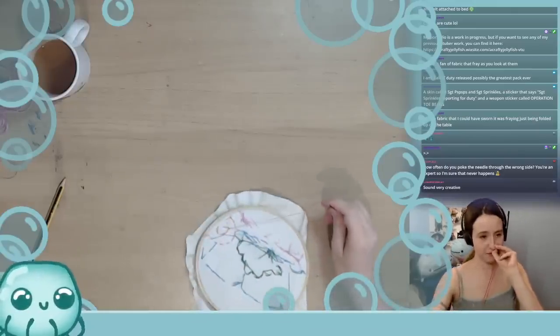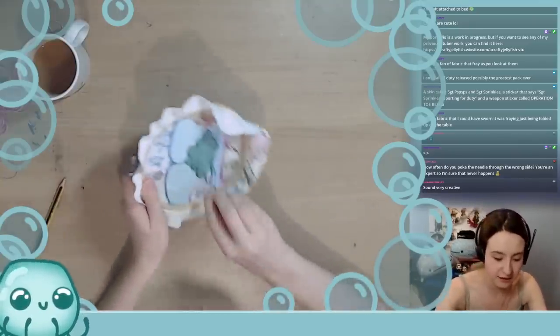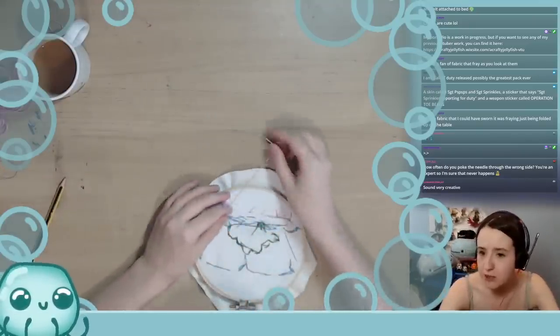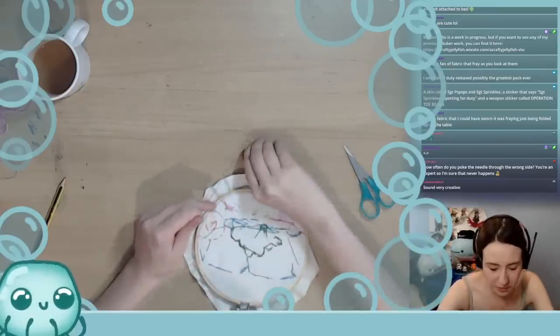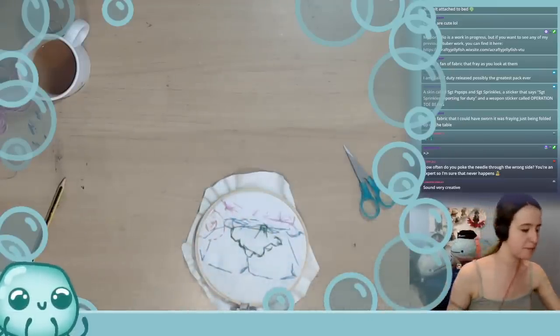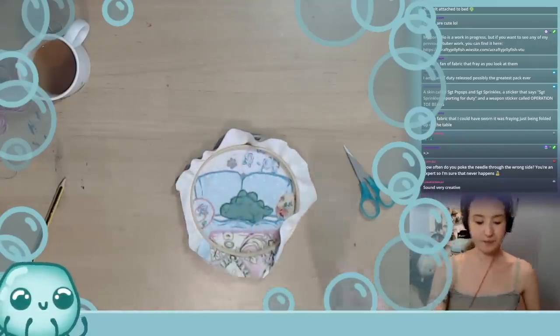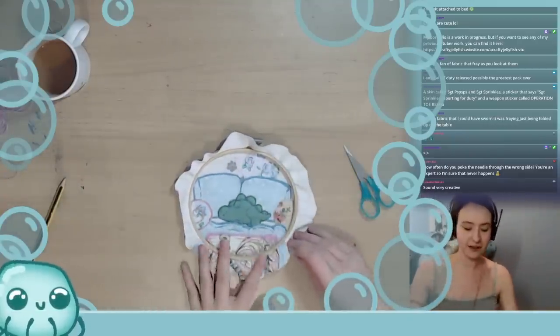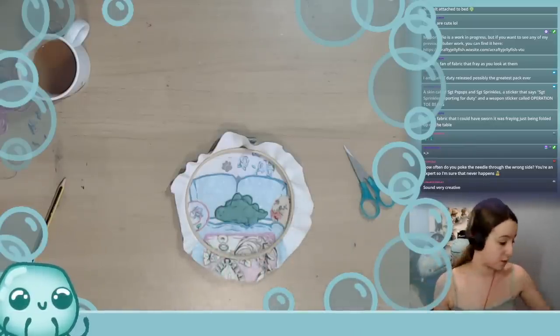Oh dear. How often do you poke the needle through the wrong side? Oh, you mean like you do this and you accidentally go over? Not so much with embroidery hoops, but a lot on cosplay. So I think the hoop kind of keeps me on the correct side most of the time. But when I'm doing cosplay, if I'm not using a hoop, then it happens more. So not so much with this, but with other things, 100%.